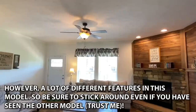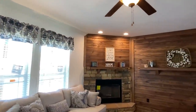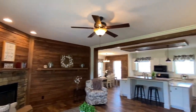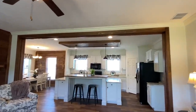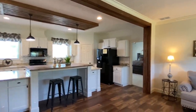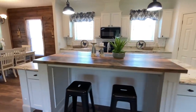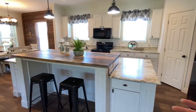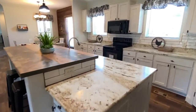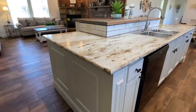And I say a lot, I think they technically have the same model name. But I'm telling you, this home is so much different than another home as well. You're gonna see that as we continue to tour, if you have watched the other one. So stay tuned, because there's a lot of stuff this one has, the other one don't, and vice versa. For one thing that I really noticed is this kitchen island. Now the other one was kind of set up like this for sure. But this kitchen island is so much larger.